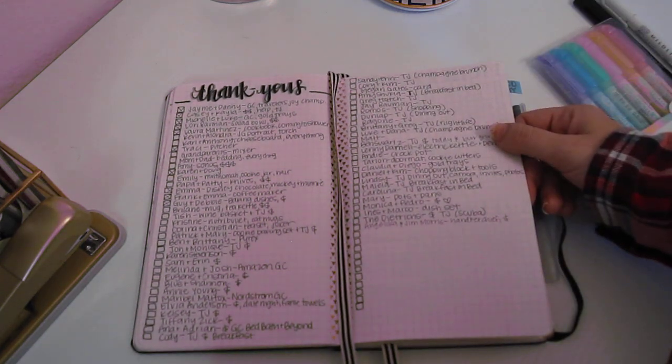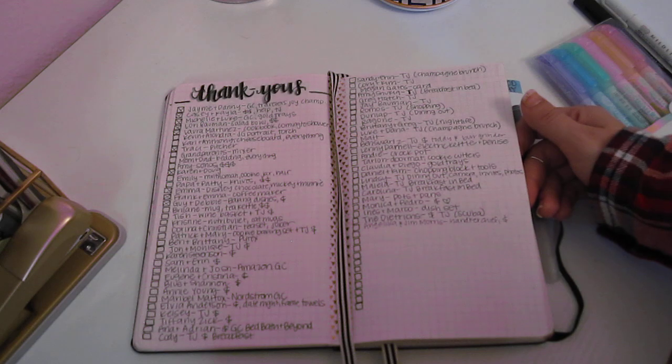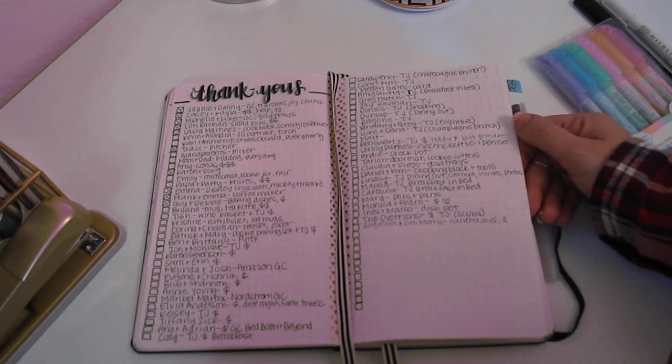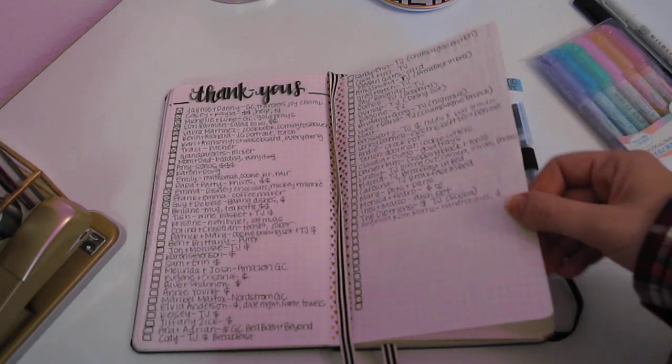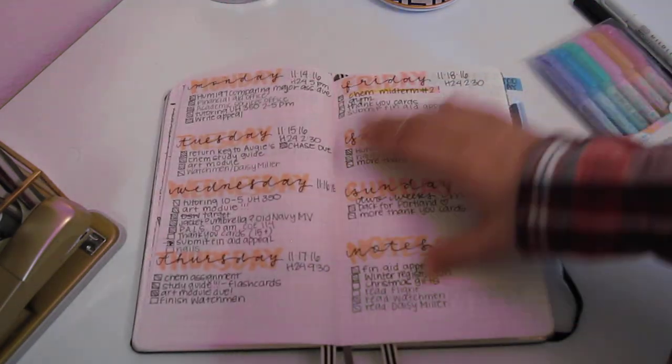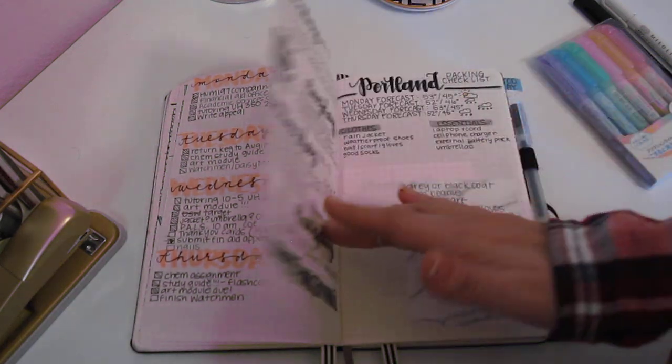And this is my lifesaver. I have what everybody got us and their names, and a little box to check off after I finished the thank you note. So this is more weeklies, get into midterms here.